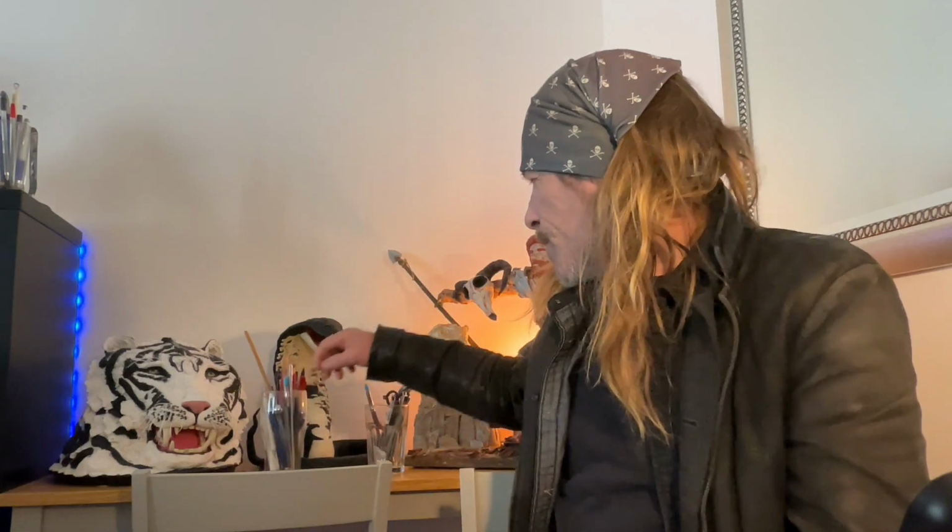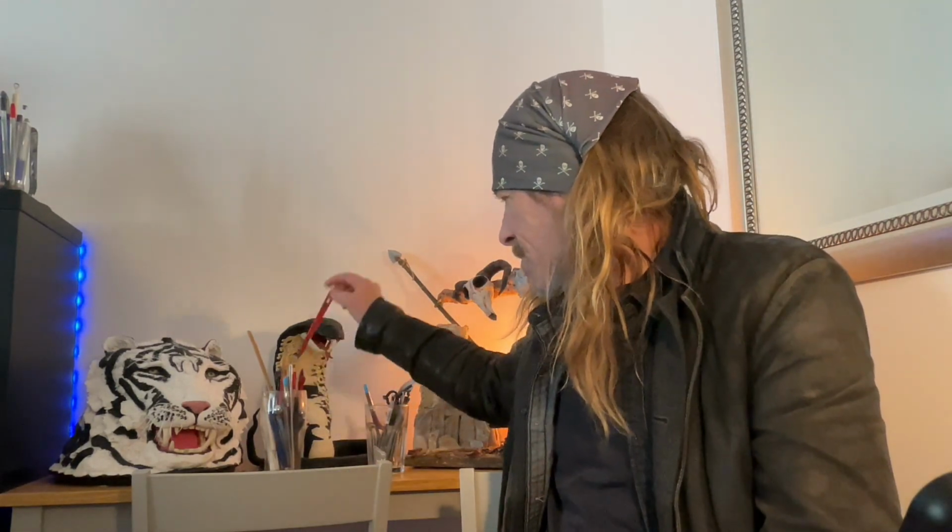Now, this was a game changer. You've got to imagine, I've taken all the time to measure all these markings. I've got every one where I want it to be. And you know what I did that morning? I just picked up a knife.